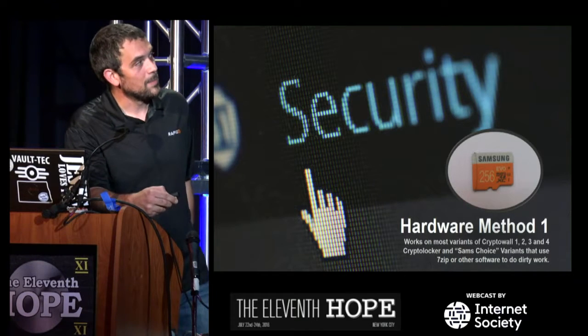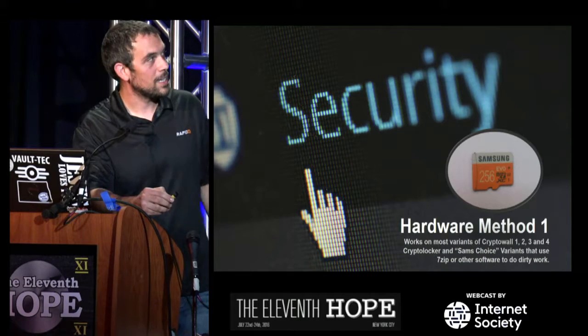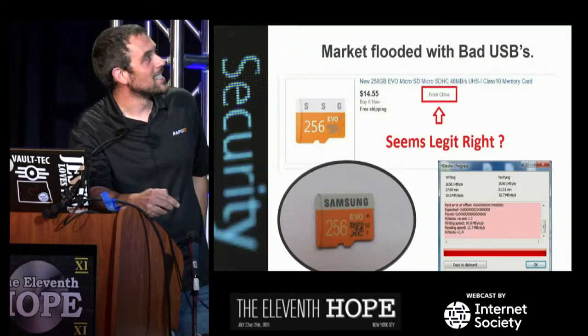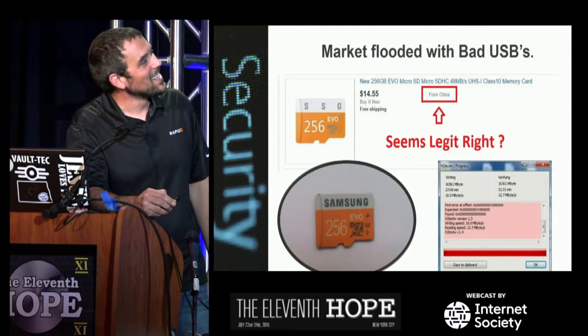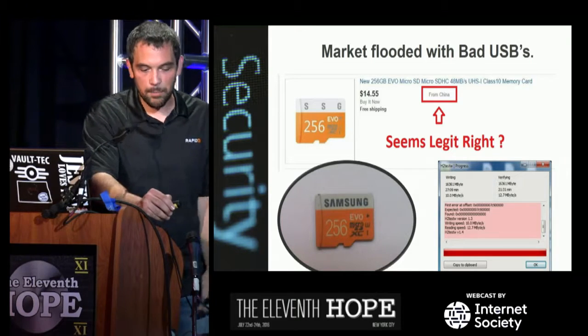And yeah, the hardware method. Who's ever seen these on eBay or on any vendor site? The $8 256 gigabyte. Yeah, really good deal. It seems legit. It's from overseas. Yep. But actually, if you look at these, they're actually about 8 gigabyte hard drives.